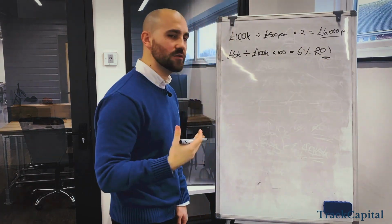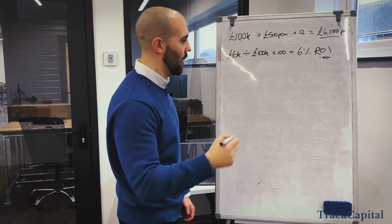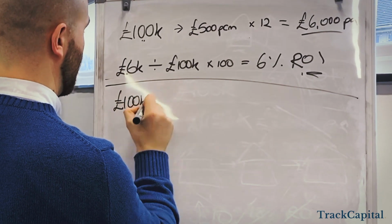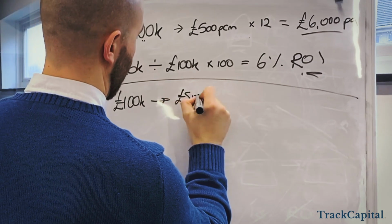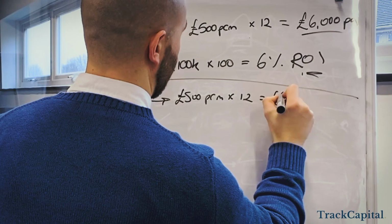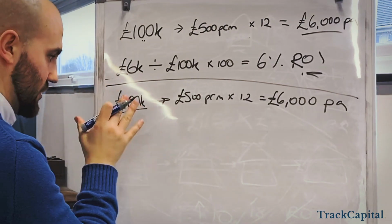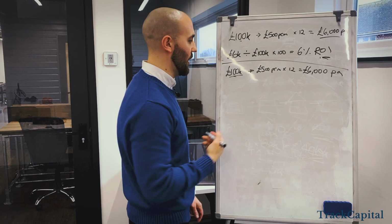So how does a buy-to-let mortgage increase your ROI? Well, the same property is bought using a buy-to-let mortgage. We have the £500 per calendar month. As we know, this gives us our £6,000 per annum, but we have a cost associated with that purchase because we have to pay the interest on that mortgage.